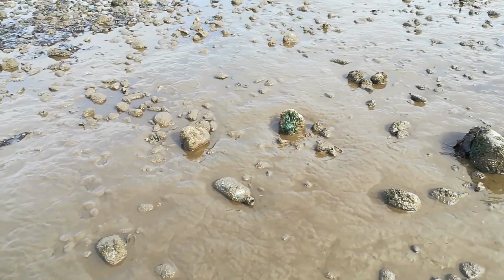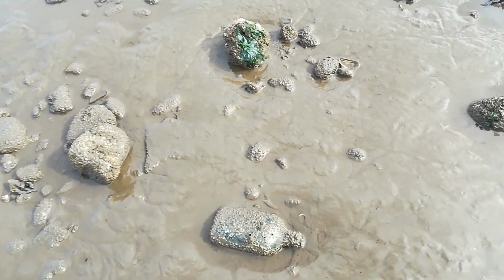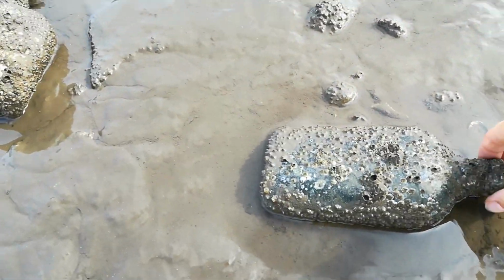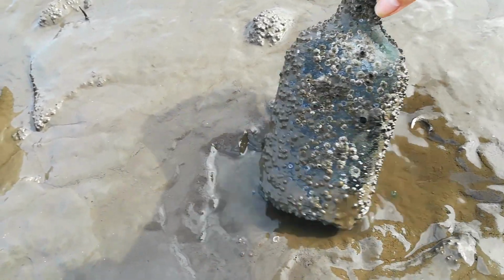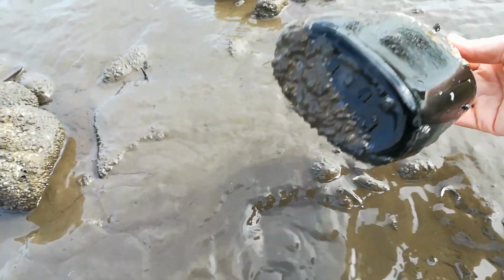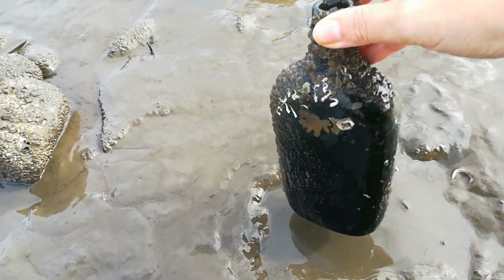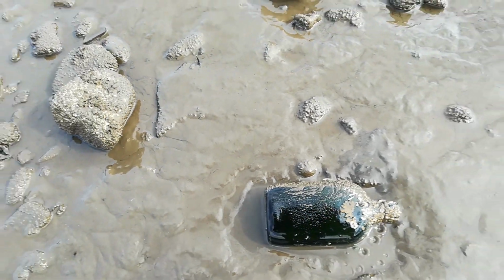Looks like I found a bottle. We may have found this one before, because, ooh, let's have a look. Yeah, it's a plain one. It's still quite old. It's about 60 years old. We're leaving it.